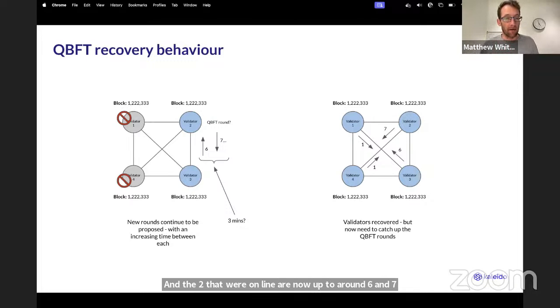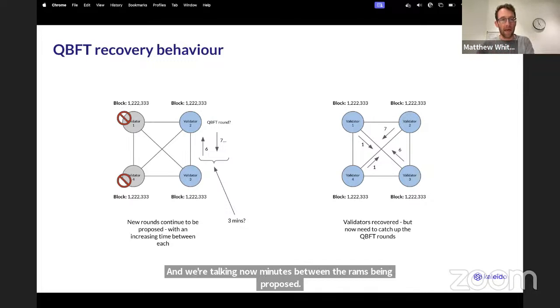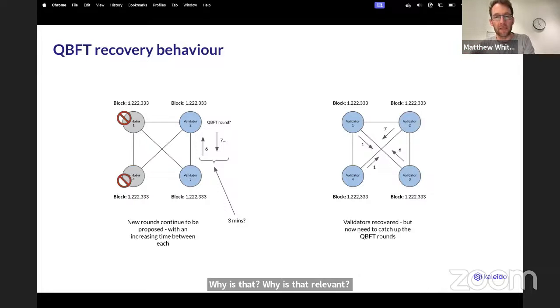Why is that relevant? Well, let's look at the right-hand picture, where we brought the two validators back online. They technically start at 0, but I just thought I'd do this starting from 1. They're going to start from one, and they're going to propose that they think we should be on round one. The agreement between these for the QBFT algorithm is that they have to have a quorum of agreement on what the next round is. So the two validators proposing one can't agree because there aren't enough other validators proposing it, and they can't accept the other round nominations.